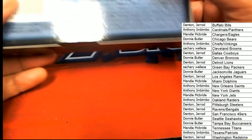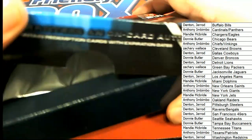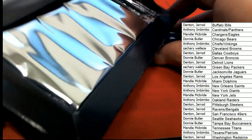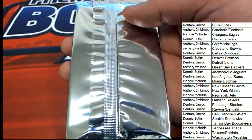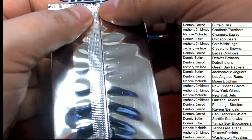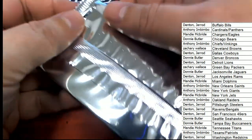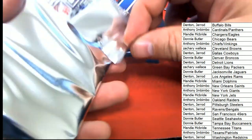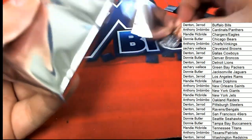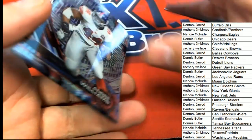We must have some other seals somewhere, no? It's ready to pop open. There it is. All right, we got one big autograph going to come out of here. An on-card auto and a parallel. Of course, there are some other variations too with the background variations.